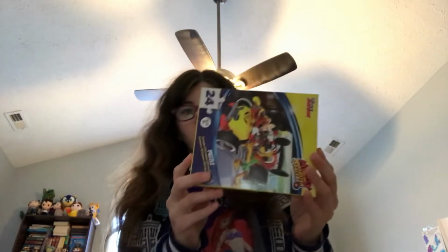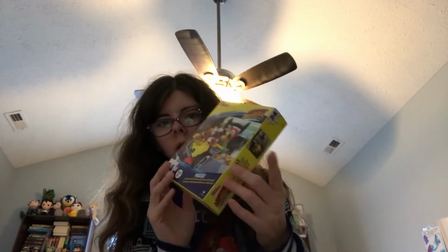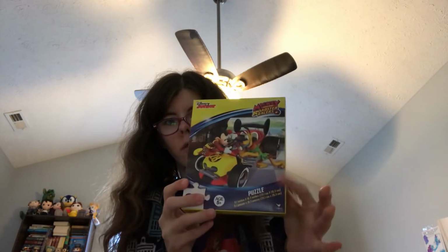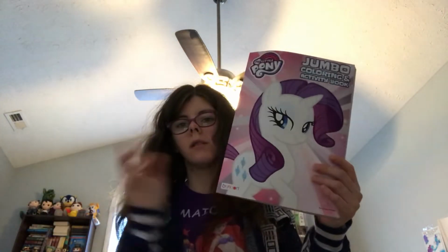Also got a puzzle, a Mickey and the Roller Coaster puzzle. He loves puzzles and he's really good at 24 piece puzzles. He's working on ones above 24, but 24 is where he's really good. Another coloring book, because he loves My Little Pony, so I just went and got a new My Little Pony coloring book. Dollar Tree, great place to shop. So I got the coloring book and the puzzle at Dollar Tree.